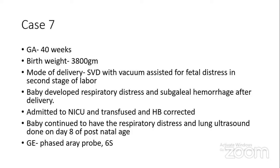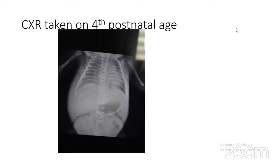Hemoglobin was 8 at admission. Baby has a large subgaleal hemorrhage with a bulky head. After transfusion, baby continued to have respiratory distress, and lung ultrasound was done on day 8 of postnatal age. Actually, the neonatologist asked me to do echocardiography at this age, and it showed a structurally normal heart, but with PPHN. PA pressure was high, 65 millimeters of mercury, and the right chambers were dilated, RV was dilated. At the same time, I did lung ultrasound using a GE machine with a phased array probe.